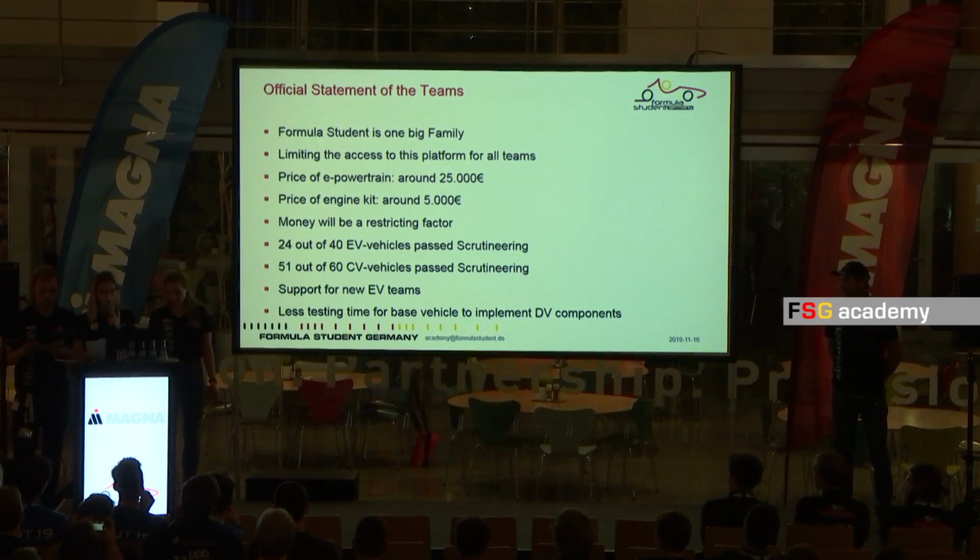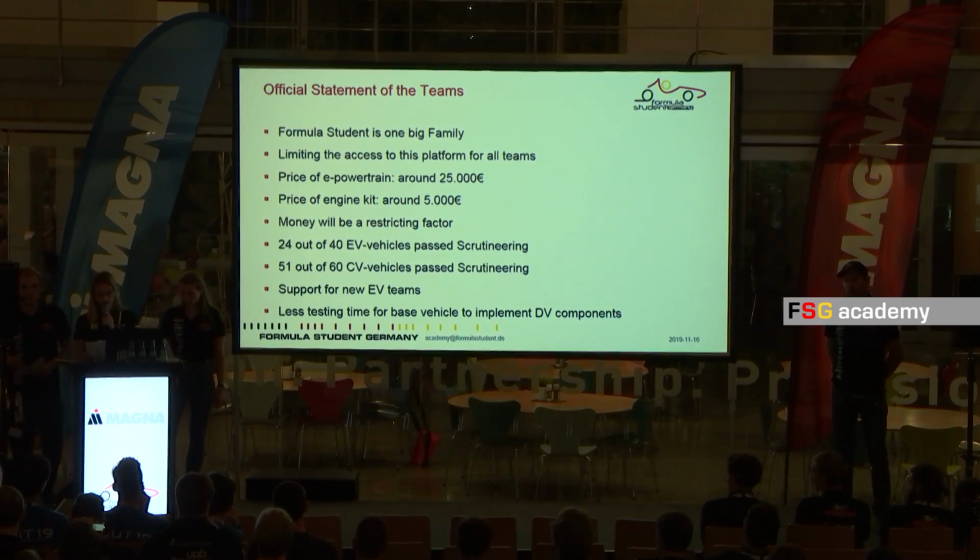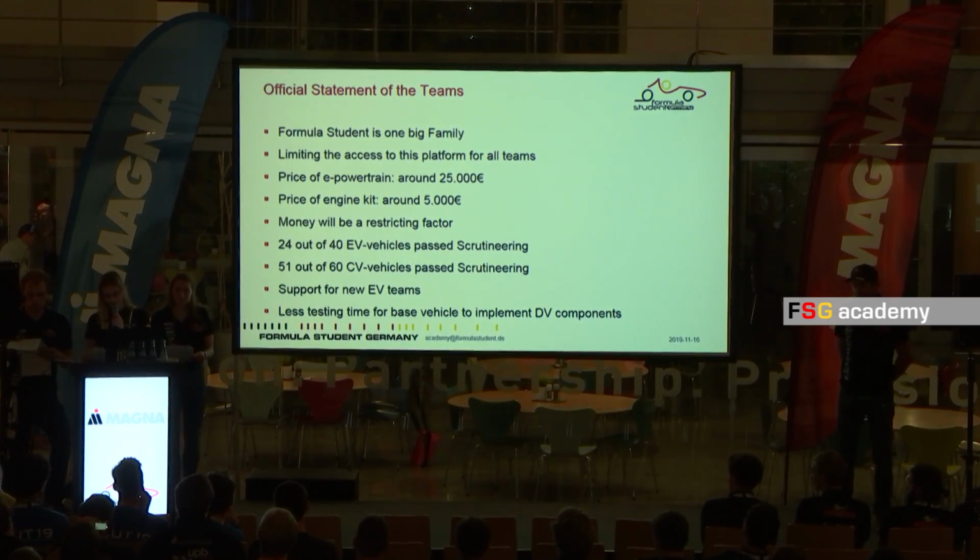What we also worry about: many teams don't have a suitable infrastructure, nor experience in operating an HV drivetrain in a safe way. A lot of universities are lacking HV laboratories and practical expertise in the field of electric powertrains. Some teams already experienced major accidents with the electronic systems, and we do not want them to increase.